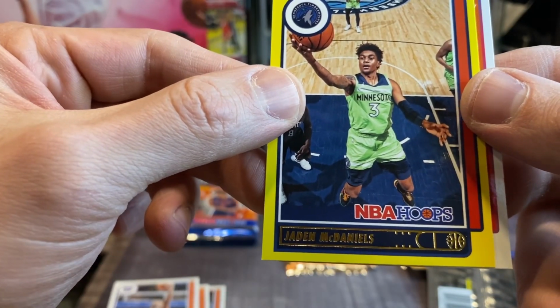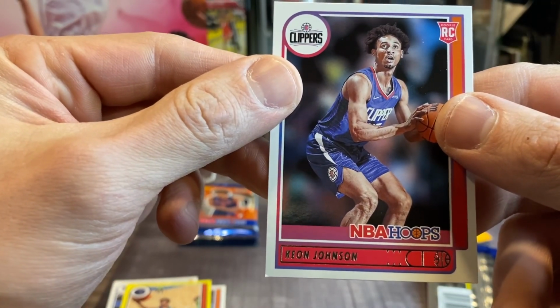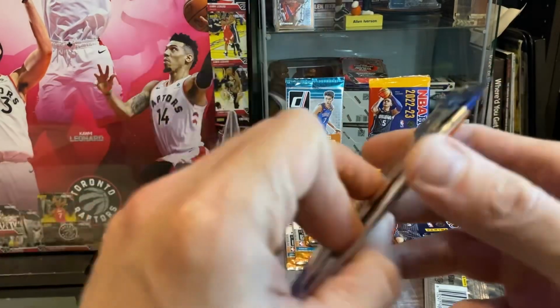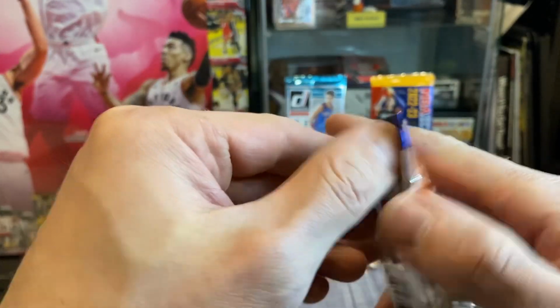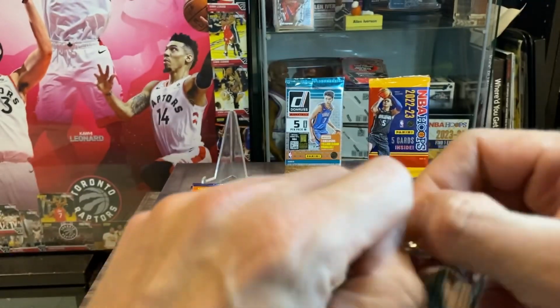There's something in that pack. And there we've got Keon Johnson. Okay, so far, not too much anything special. Let's see if we can find something to put on that throne up there. Something worth throwing in.